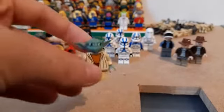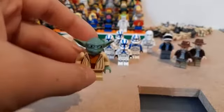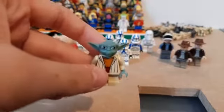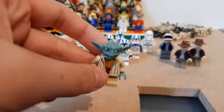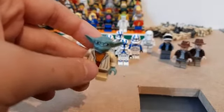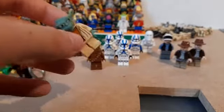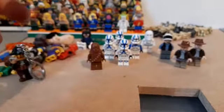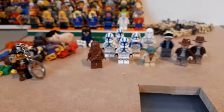Next up we have Yoda with grey hair. This is the grey hair Yoda. This one actually came in the AAT. So that's nice, and I don't have a grey hair Yoda yet. And I think I said I had four or five of the white haired one. All the same torso design. So that's really nice to get him.